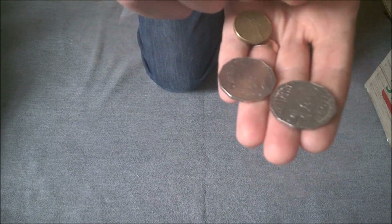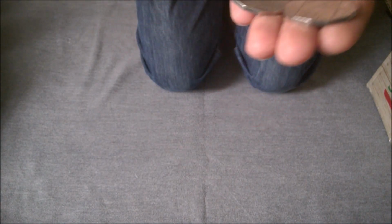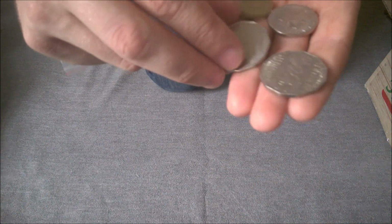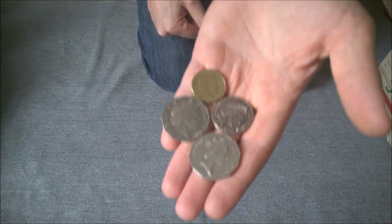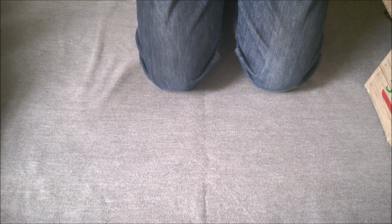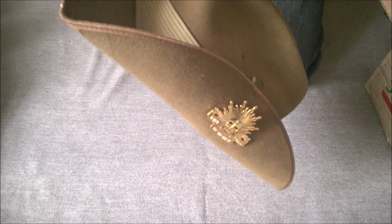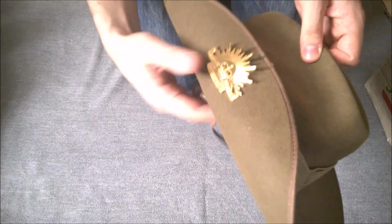That is a 10-cent piece. That's 20, and then $1. I've not actually seen Australian currency previously, so that's very interesting in and of itself anyway. Thank you for those as well, Kobe. And then we have, in the bottom here, a slouch hat, or bush hat, term used on the 2002 slouch hat, so that's official terminology there.